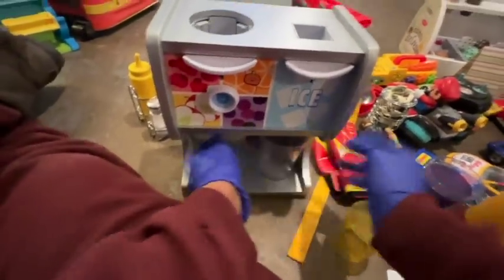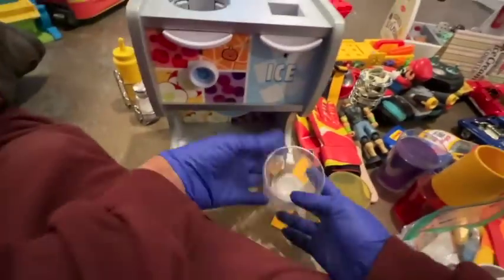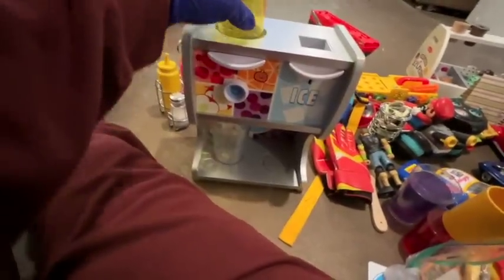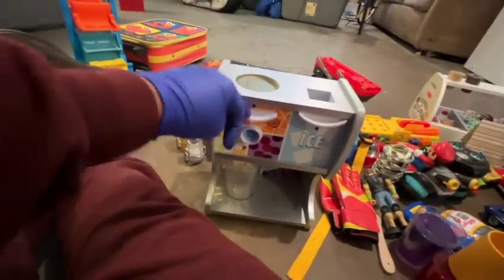So you take this, you put your cup right in there. Bam. And then you go ahead and you ask for ice. Look at that. And see? It'll distribute some ice right there. Boom. Right? Now, you do the same thing for the liquids. You put the cup right there, put the ice back in there, and then you go ahead and put the drink in there. You see that? And then you press down.